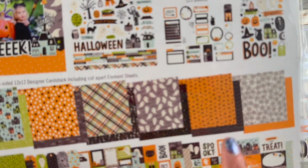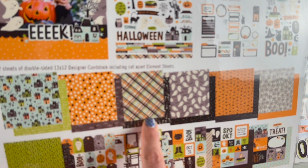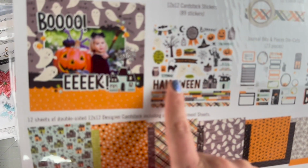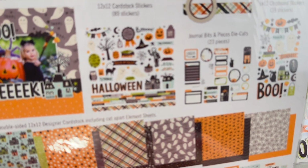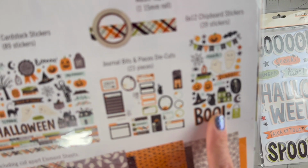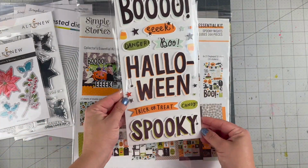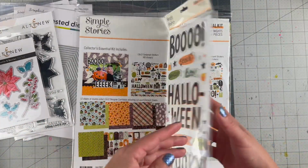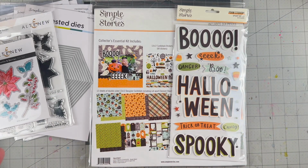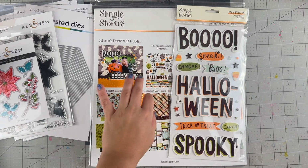So I just like that this one was the orange and black, which is classic, but added in the apple green, which I really liked. And so this is what the collection is. Really cute. The cardstock stickers, the journal bits, the chipboard stickers, and then I added in the foam stickers because I just like this font. So believe it or not, I don't have a huge Halloween stash of collections like this. So that's why I have this now, and then I have the Allie Edwards kit.